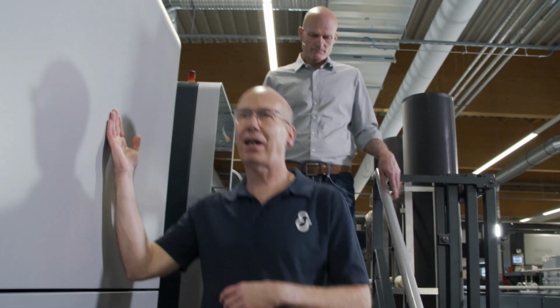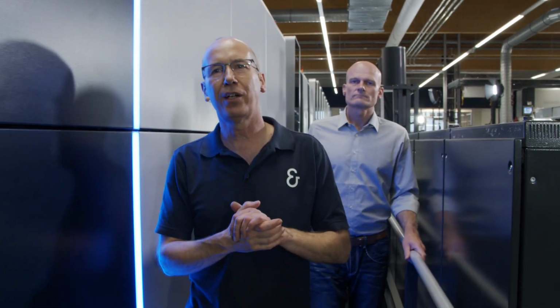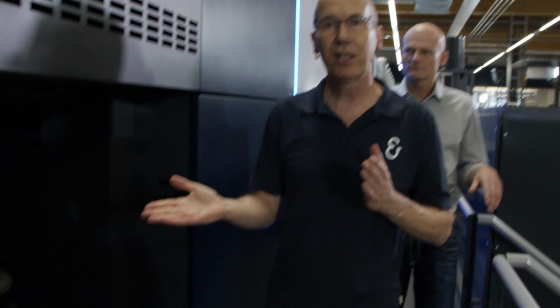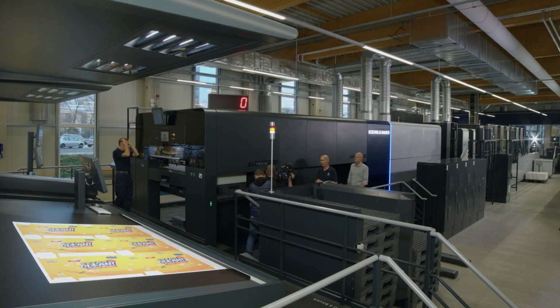Now we are passing our section for drying. We have here our section for hot air and IR drying. And at the end we also have UV dryers if we are producing with UV. We have a double pile delivery here. The first pile is for waste sheets, as a sample, which you can use. And then you have the second pile for good sheets.